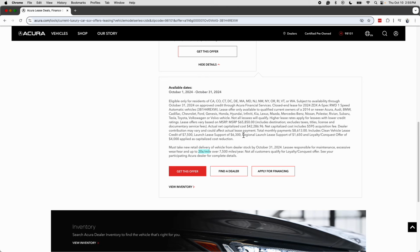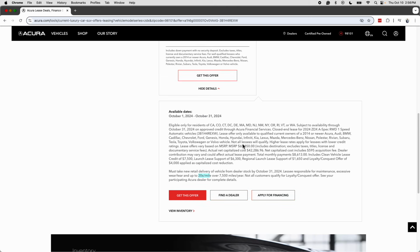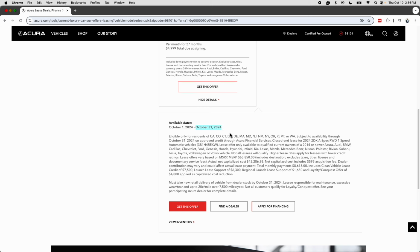So there's a little tip that can help you save some more money. And the last thing that I want to mention is that this lease deal is good until October 31st, 2024. So you still have a lot of time, about 21 days.